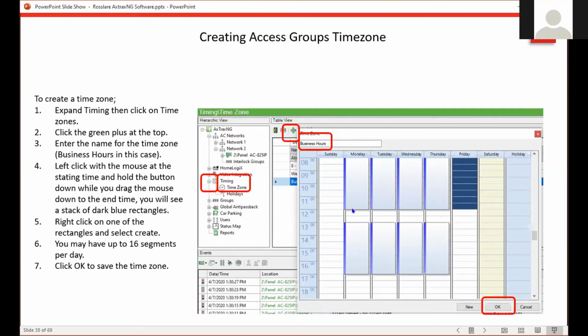So this is 8 to 5. I was going for Monday through Friday, 8 to 5 with closed for lunch. I mean, pretty straightforward. That's going to be my business hour schedule. Now that same schedule can be used for multiple things. It doesn't have to be used just for an access group. If you wanted to have a door that's unlocked on that same schedule, you can use it for that also at the same time. You don't have to build separate ones for everything.